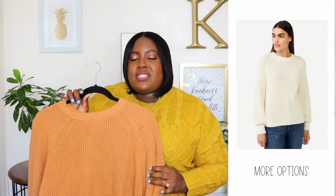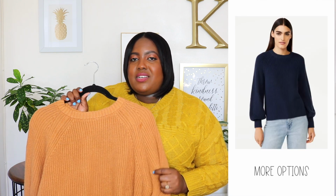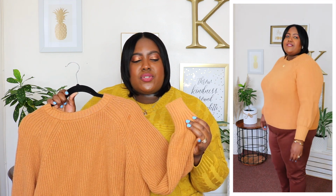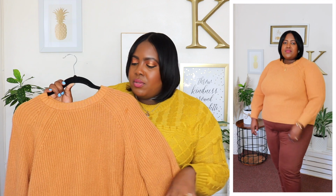Next up is this Free Assembly sweater, and I'm wearing an extra large, and the price is $32. This is available in 3 other colors, but I have it here in this nudish brown color. It has a crew neckline, long sleeves, which are slightly oversized, and it does have a fitted cuff, which also has a rib material going all the way around.